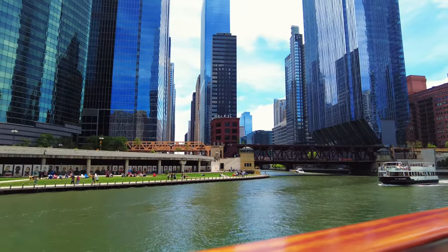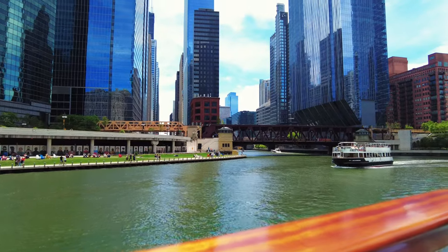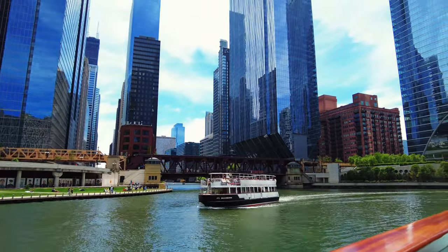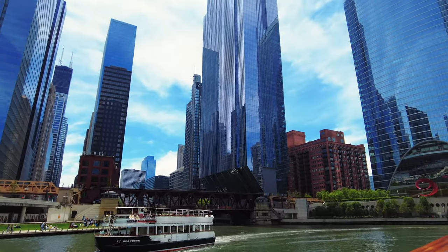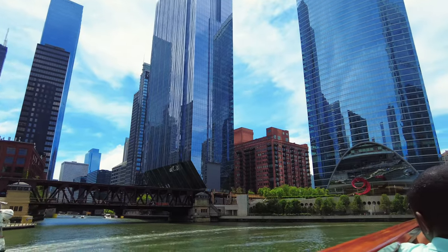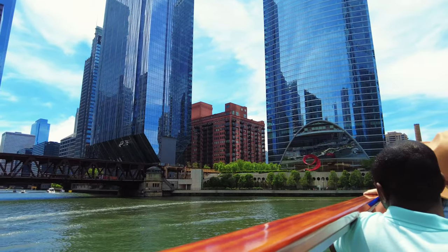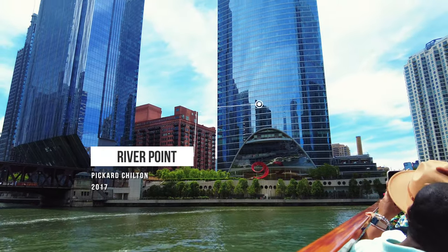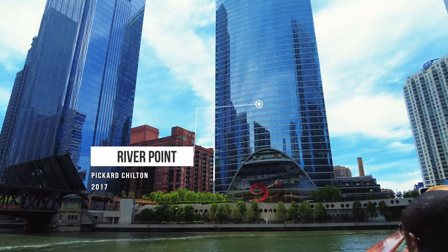Now, if you look straight ahead, you see the River Point building. The River Point building here, you notice that arch structure. That arch is very important because it looks decorative, but it's really part of the structure. That is how they got around and had to straddle the railroad that's underneath. There's actually an active railway still working underneath of there.